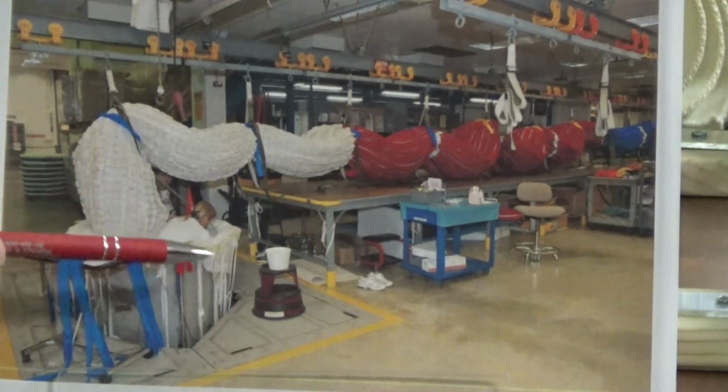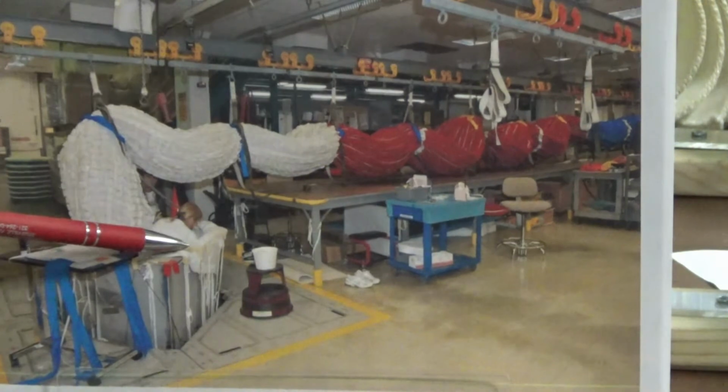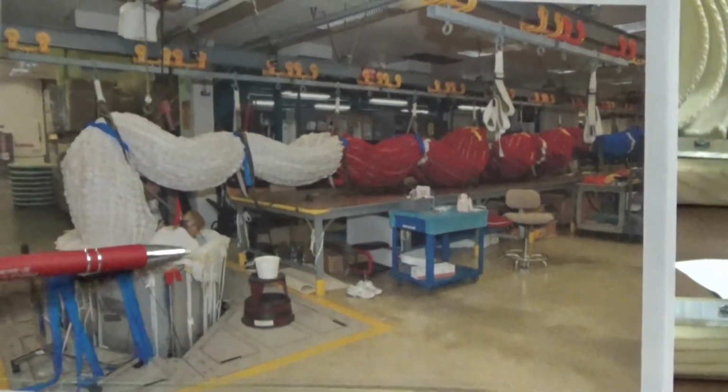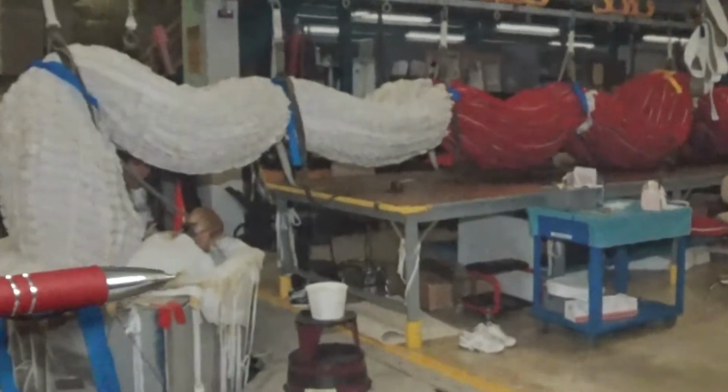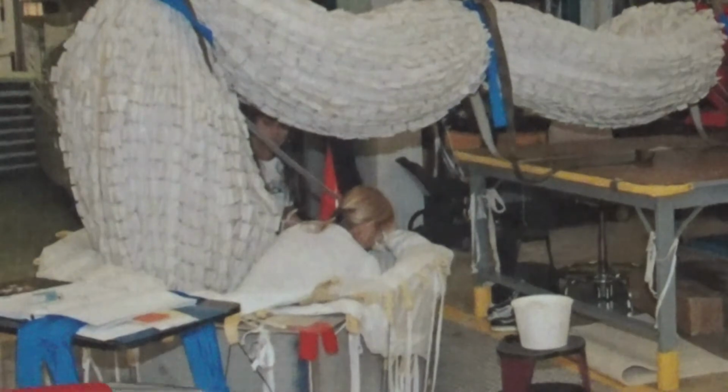Not sure if you can tell, but there's actually somebody inside the can with the parachute right now. I can see a lady back there in white. That's Marcia. So she's standing on this parachute, packing it down, literally kneeling on that parachute.